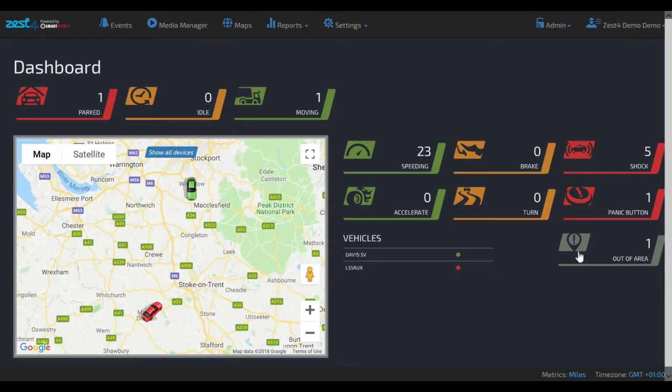The key areas we're showing, and I'll go into these in more detail later, are speeding incidents, harsh or dangerous braking, harsh or dangerous acceleration, aggressive cornering. We then have shock events, which are accidents or bumps. Depending on the sensitivity of the device, sometimes it will pick up speed bumps and things like that. Then finally, we have the panic button, which is an incident recording that has been requested by the driver. Across the top of the screen are also more tools for managing your fleet that I'll go through later.